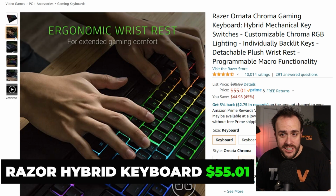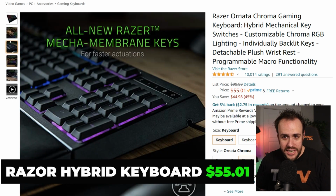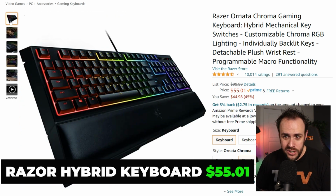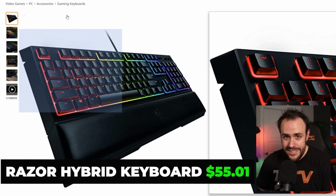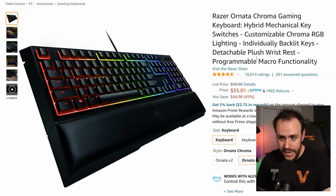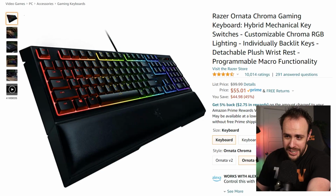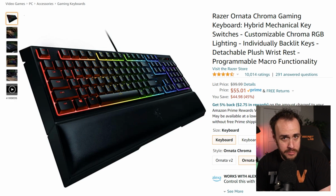So I would recommend this keyboard to someone who is using a gaming setup that also doubles as their work from home setup and they've got conference calls, or they just hate the clickiness of a mechanical keyboard and don't want to spend a lot of money on a full mechanical keyboard. And this keyboard normally is not cheap. It's $100 normally, and you're getting it for $55. Customizable RGB, and you're getting that wrist pad on there as well. So fantastic deal for someone who's looking for a hybrid keyboard like this.